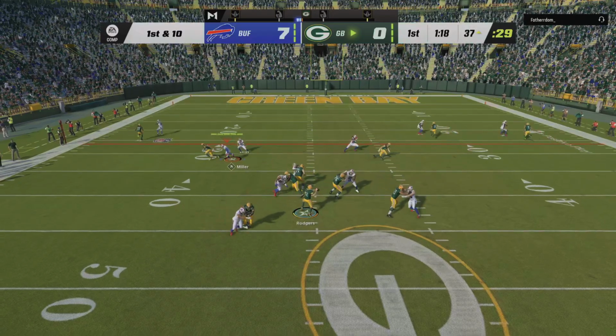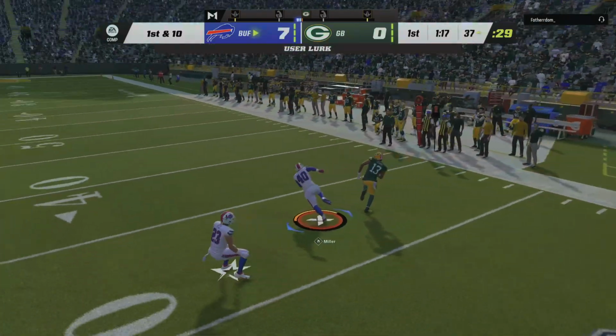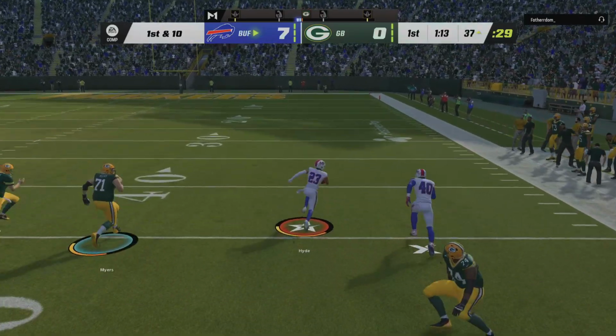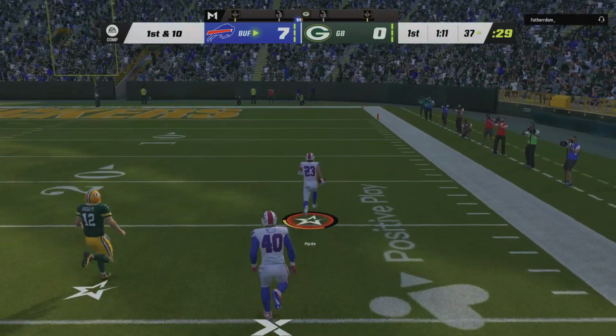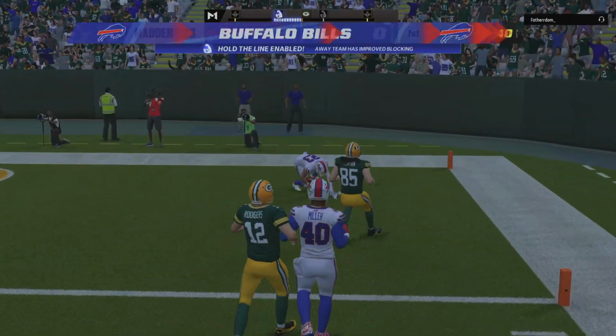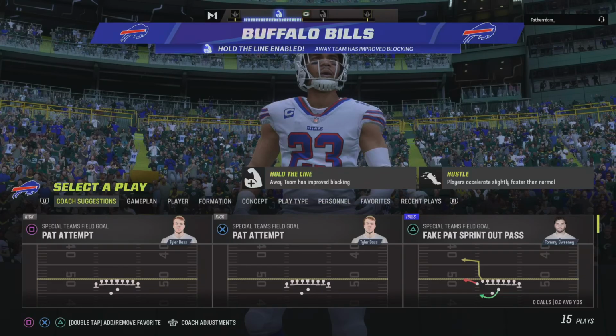Throwing on first down is Rodgers. They're going for Lazard, but this is intercepted. And now off to the races down the right side. And all the way home for a Bills touchdown.